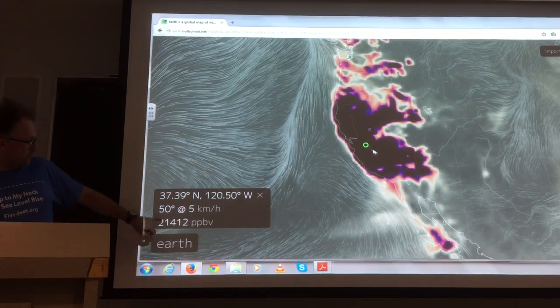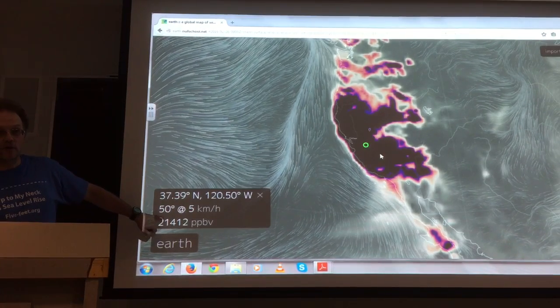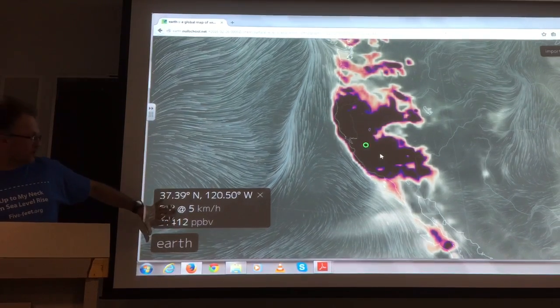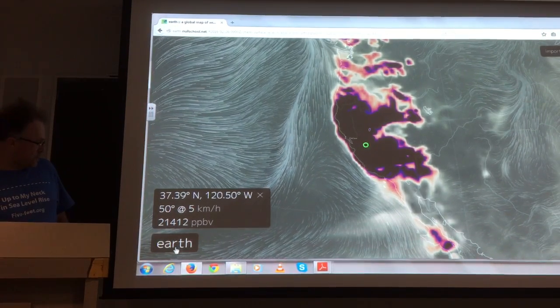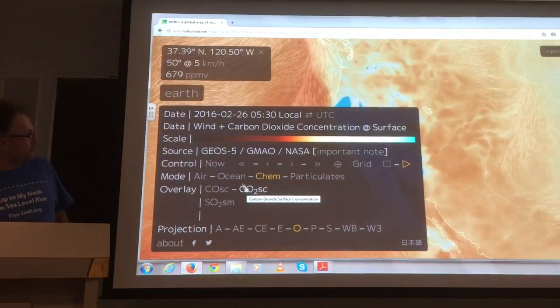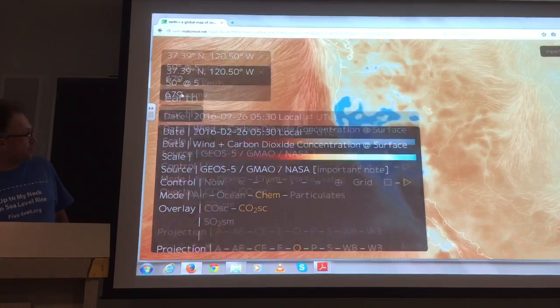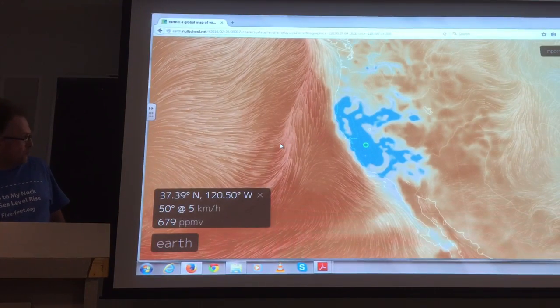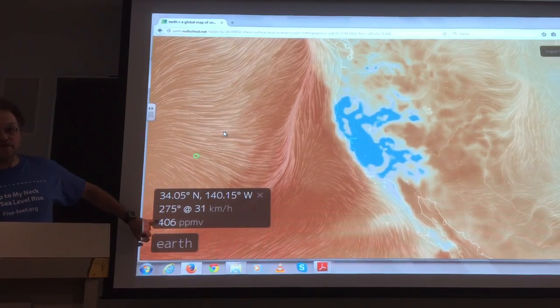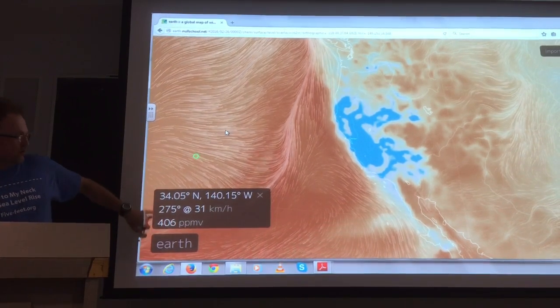These numbers have gone as high as 40,000. I saw somebody who found a spot that's 40,000 on a particular day. So what about CO2? Because we're all familiar with CO2, right? So over here, 400 ppm. The average now is about 406 at Mauna Loa, which is really high.